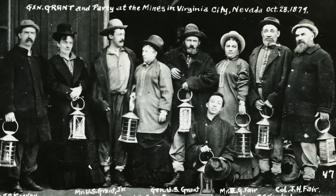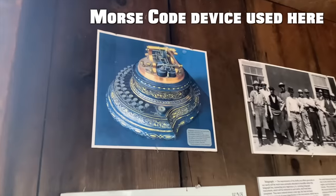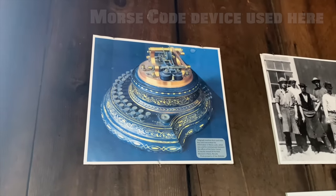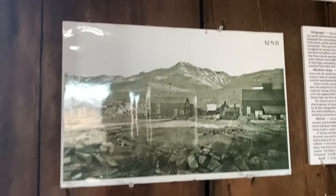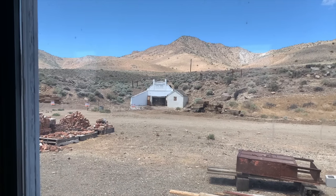That's right, yeah. A lot more keys on it, so you could type out a lot easier than the standard Morse code. That is so cool. And the tunnel's right out there. Yeah, let's go check it out.